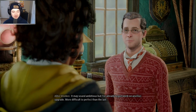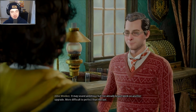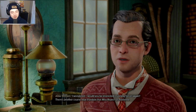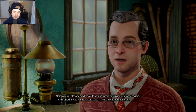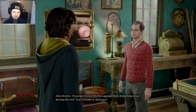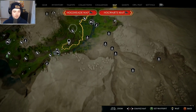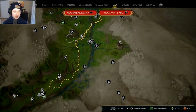It may sound ambitious, but I've already begun work on another upgrade. Oh, this is the next side quest. I wondered, would you be interested in joining forces again? There's another course near Irondale that Miss Reyes has mastered. If you test this first upgrade there, it may help me as I develop the next. Okay, good. So it does seem like I have a fast travel nearby.